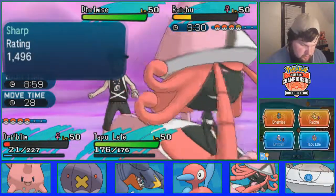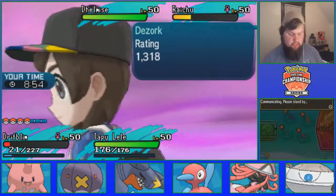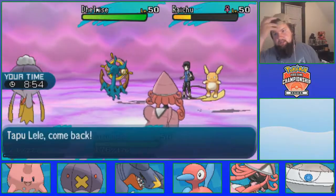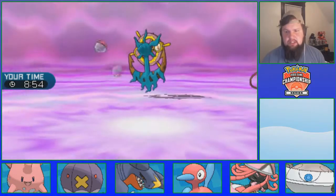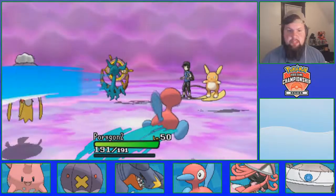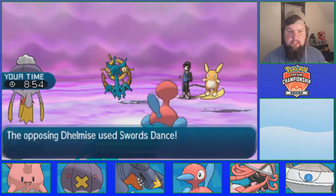I'm going to Will-O-Wisp the Dhelmise. I won't survive the turn, but then I'm going to switch in Porygon 2 for Tapu Lele so I can't get hit by a Shadow Claw. He's got 2 Ghost types, that's crazy. You don't see a lot of Ghost types in this meta, but when you see 2, oof. It can kind of screw over some teams. We get the special attack increase, which is perfect.